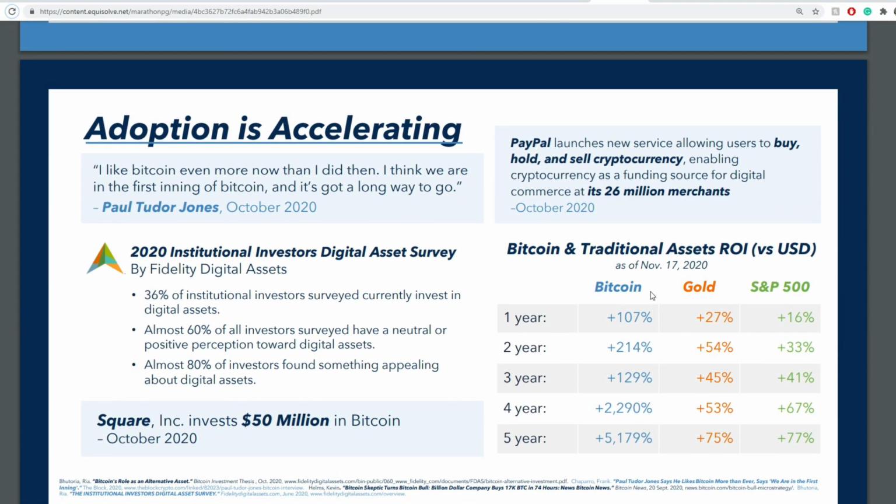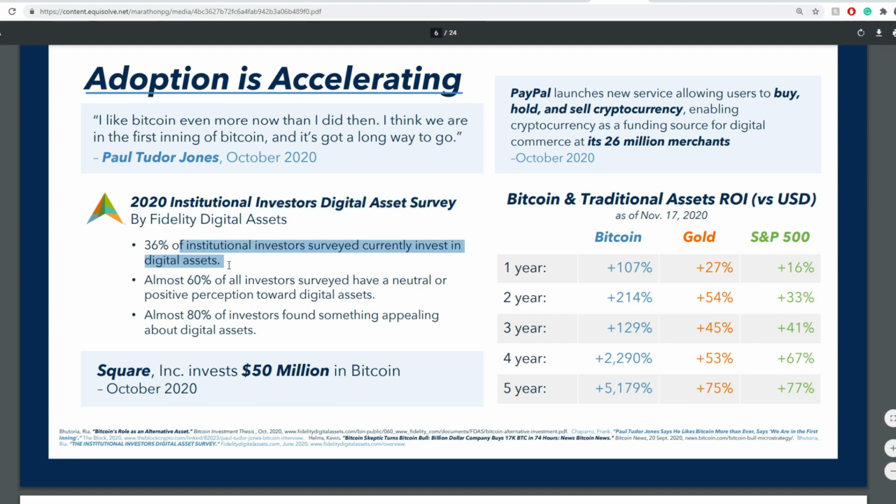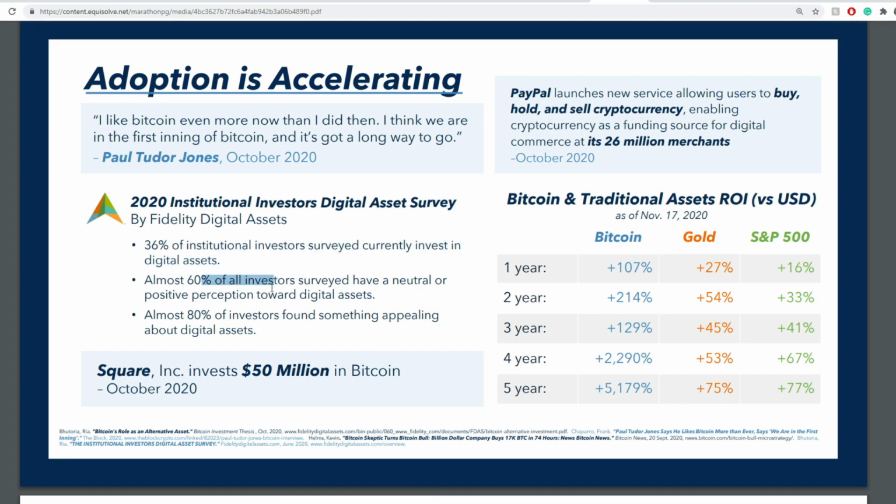And then moving forward, what we see is their adoption fleet. Square Incorporated, sorry, is investing 30 million in Bitcoin. PayPal as well had the service for buying, holding, and selling cryptocurrency, enabling it for the 26 million merchants they have. That was massive news for Bitcoin that made it spiral out of control towards the moon. There's also the 2020 Institutional Investors Digital Asset Survey, which gives us 36% of institutional investors surveyed currently investing in digital assets. Almost 60% of all investors surveyed have a neutral or positive perception toward digital assets, and 80% found something appealing about digital assets.